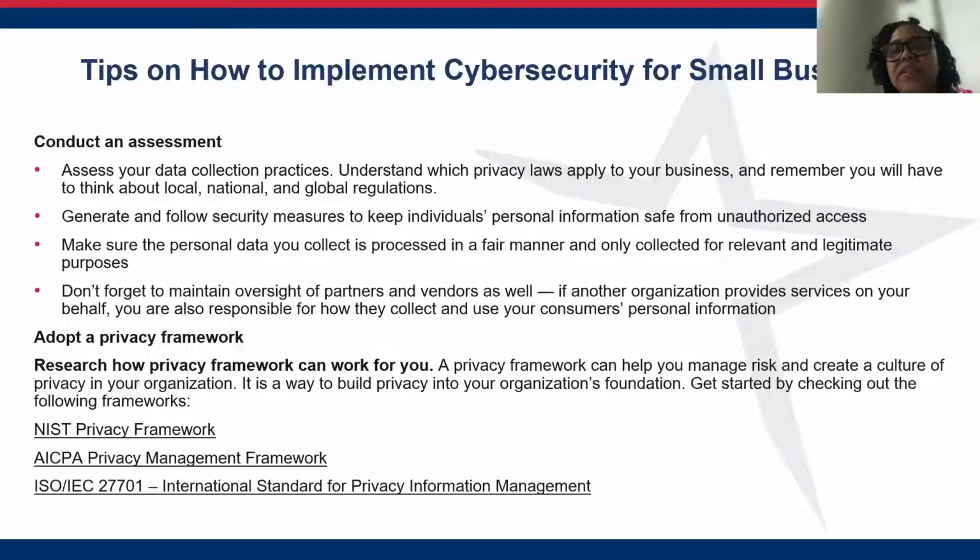And then also just adopt a privacy framework. There are several privacy frameworks that you can take advantage of that can help manage and also create a culture within your organization that takes privacy very seriously. So there's a few. NIST has a privacy framework. ISO has some standards as well. And then we'll have some links. If not, at the end of the presentation, we'll include them in an email as we send out the presentation, so you can go out and check and see which privacy framework will work best for you.